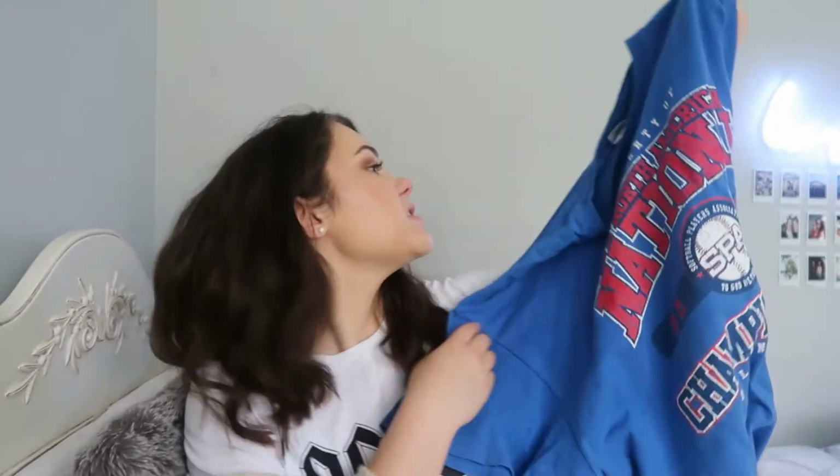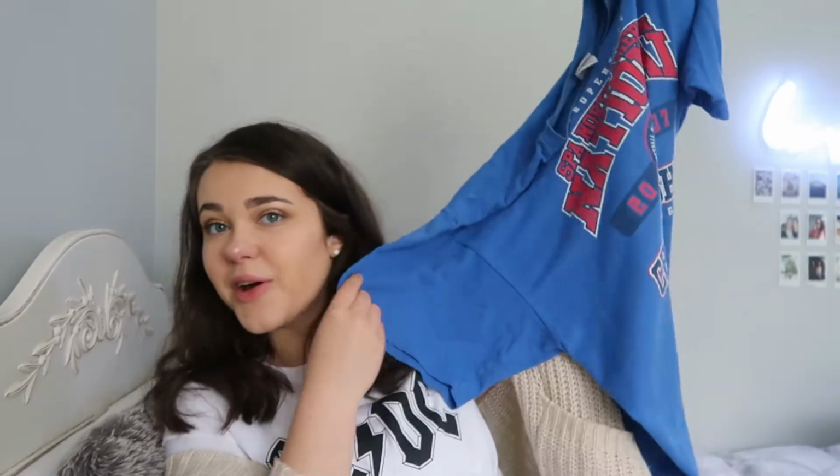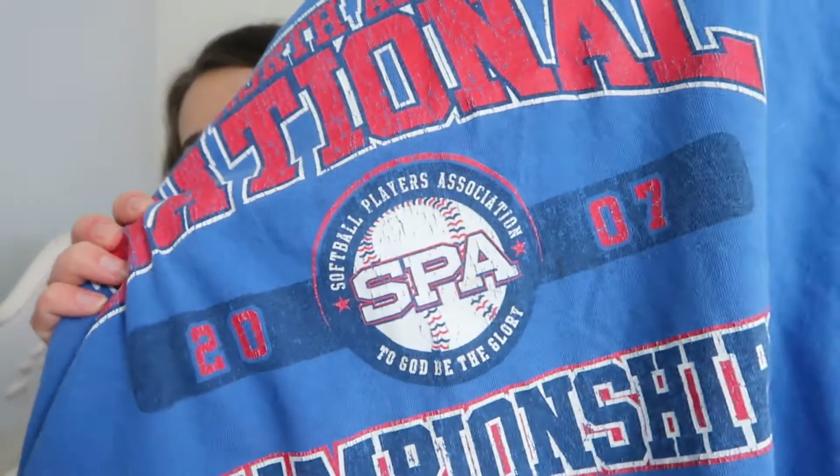I just got this vintage tee. This is so cute. I just don't have anything this color, and I saw it and it caught my eye and I was like, why not? And it's also super cute. It says, Softball Players Association, to God be all the glory. That's so cute. I like that.